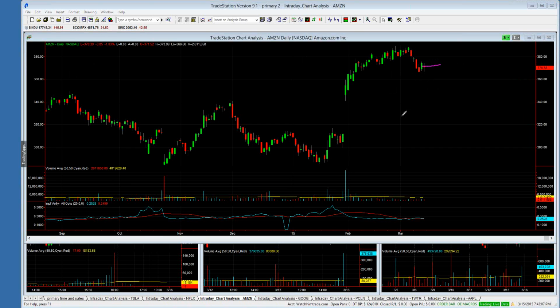Amazon is desperately trying to hang on to these 370s here. So if Amazon can do that, then I like the potential to kind of separate itself to the upside regardless of what's going on in the market. If the market's pulling back but Amazon's still holding this 370 area, then I think you have a good setup to bounce back towards 380 and ultimately trend back towards $400, which is near the all-time high.